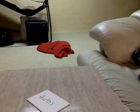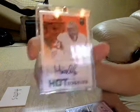Now on to autos. Starting off with the Freshman Signatures of Riley Nash. Social Signatures of Nick Bonino. Autofacts of Dustin Brown. That's actually a really nice one. Hot Rookies autograph of Petr Mrazek. Autofacts of Josh Harding.